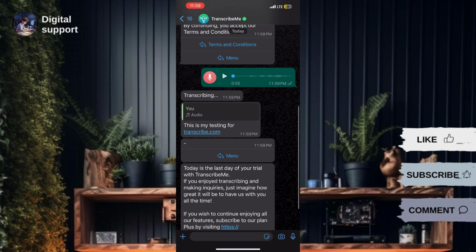Keep in mind that the free version allows up to 20 minutes of transcription. If you need more, you can upgrade to the premium package for just around $2. It's a small price to pay for such a useful tool, especially for personal or work-related tasks. Until WhatsApp introduces these features natively, Transcribe Me remains the best option available. It's efficient, reliable, and incredibly user-friendly. Give it a try and see the difference it can make in your daily communication.